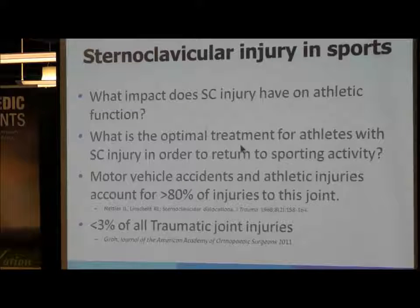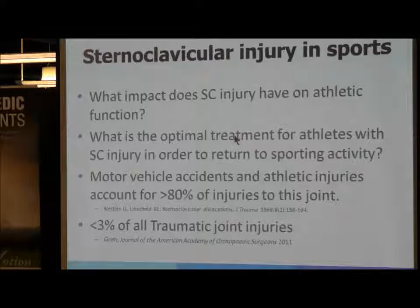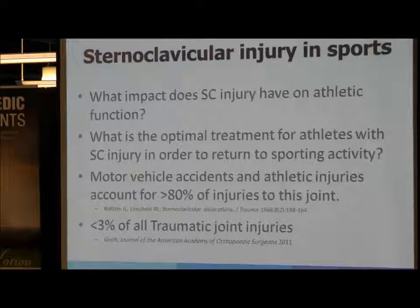Rehabbing it can be relatively straightforward, and getting people back to sport is actually relatively easy based on their functional recovery, but it is somewhat dependent upon the amount of energy that went in to injure that in the first place. And that's in part what makes the difference between subluxations and dislocations in the SC joint. I mentioned here that many of these are sports-related injuries, but also a fairly high number of them are motor vehicle-related injuries. But at the end of the day, even though it looks like there's a lot of them, it really represents less than 3% of all traumatic injuries to joints in general.